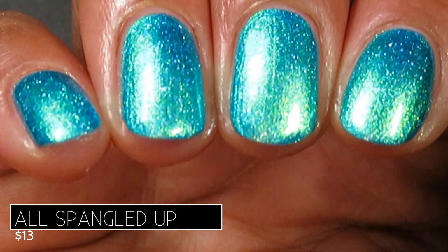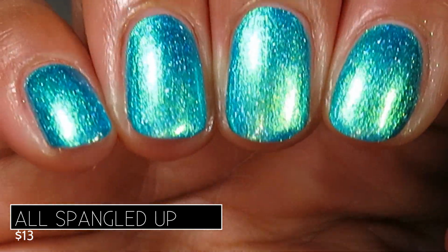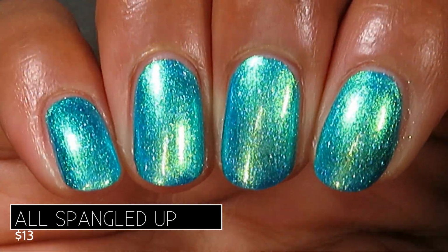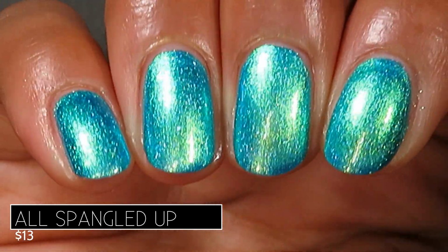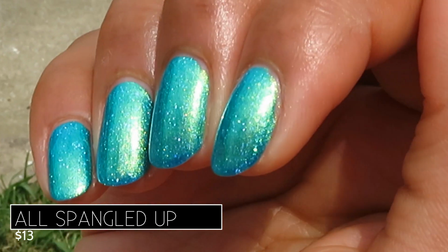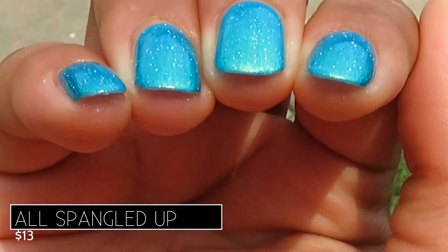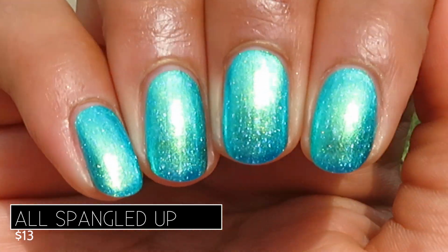So here's what it looks like on the full hand swatch in my studio lighting. We're getting every shift with this one. You can see the blue, the gold, the green. Here's what it looks like in the sunlight. A whole lot of that green shimmer, really glowy. And then here's what it looks like in the lower lighting. I just couldn't get enough.